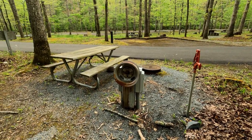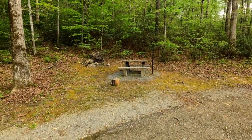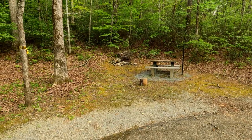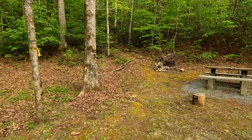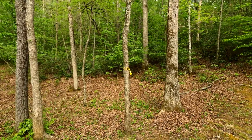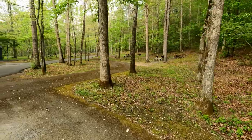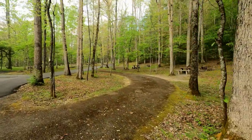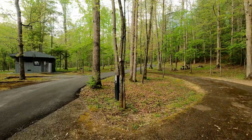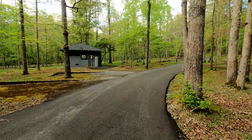And of course, the site does have electricity. There's your picnic table and fire pit. You can see all this wood. Looks kind of fresh. And then, of course, what's the caution tape on the tree for? Who knows? But it does look like they're working on opening this thing up, because otherwise they wouldn't have cleaned up the campsites and put all the wood next to the fire pits. That's about it for the campground. See, there's the bathroom.